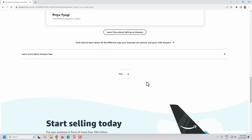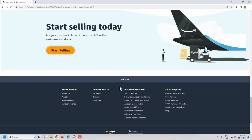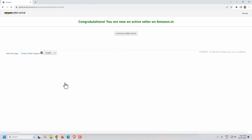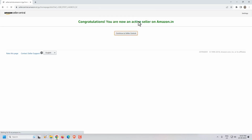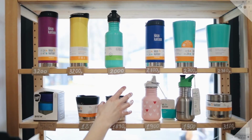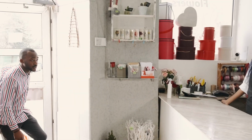After verifying your phone number, you're required to enter your credit or debit card details. This is necessary for Amazon to verify your identity and to charge the account fees. Make sure your card is internationally enabled, as Amazon is a global platform. The last step is to set up your store. You can choose a unique store name, which will be part of your store's Amazon URL. Make sure it's catchy and easy to remember, and there you have it. You've successfully set up your Amazon seller account.